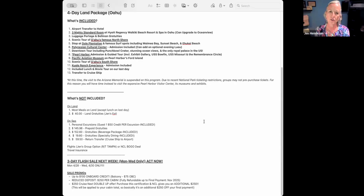And then kind of weird on this one, normally my tours, my land tours and packages like that include all of the transfers, but with Norwegian, they are not including the return transfer. So that's an additional $59.50 per person to get from the cruise ship to the airport at the end of our tour. Okay. Other things that aren't included in this trip are your flights.